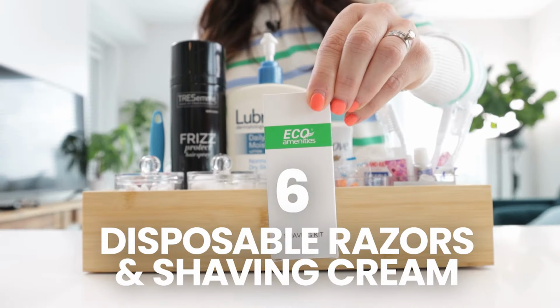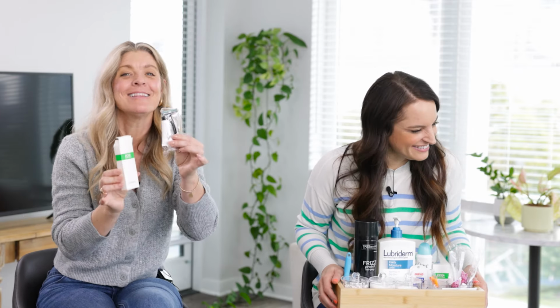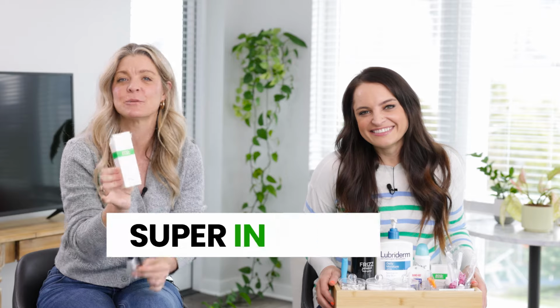Number six, disposable razor and shaving cream. This little kit, look at it, so cute. Also purchased on Amazon. This is great. Again, this is something that when you call down to the front desk at the hotel, I forgot my razor. And maybe it's for someone who needs to shave their beard and they're going to a job interview or a wedding. It's someone that wants to shave their legs or any area for that fact. But this is something we love to leave, and again, super inexpensive.